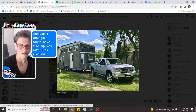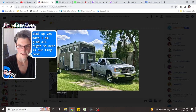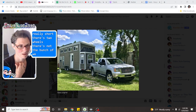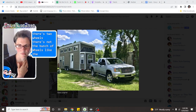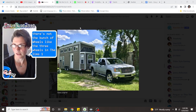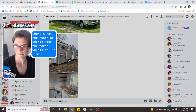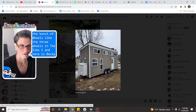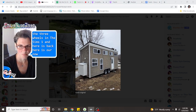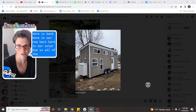All right, so here is our tiny home and our new truck to pull it. Like I was saying, the tongue is really short. There's two wheels, not a bunch of wheels like the three wheels in the Sims one. And back here is our solar box, so all of the batteries and everything is in there.